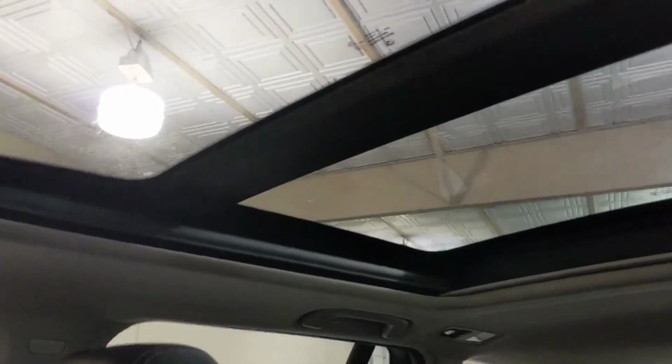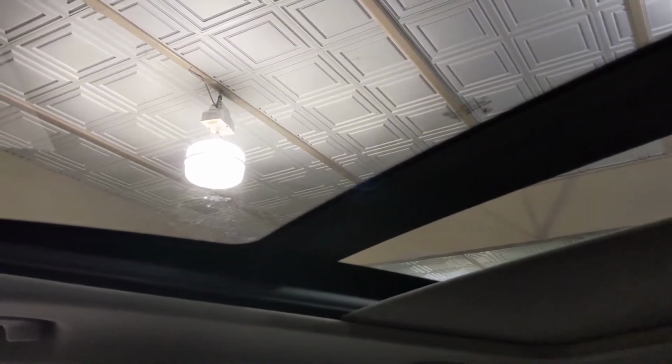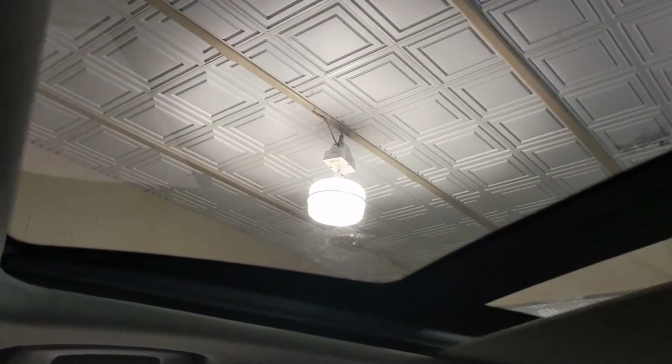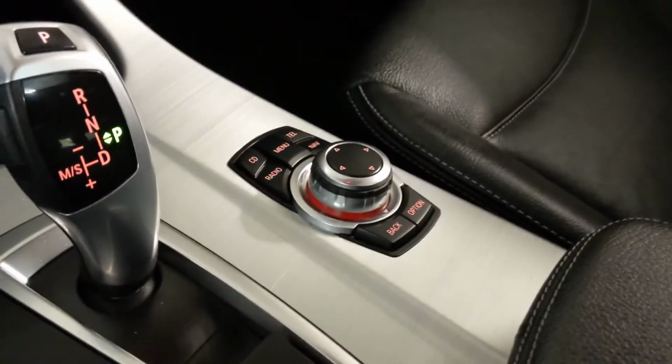These power side mirrors, they fold in. Here is a look at the panorama roof, power shade. And naturally the front section of the roof will open up. Nice sound system, factory Bluetooth.